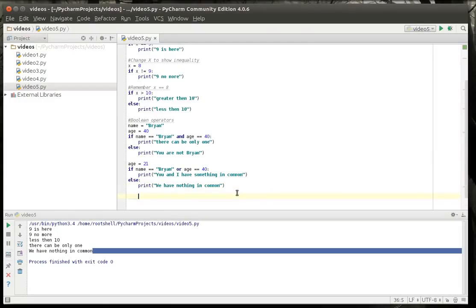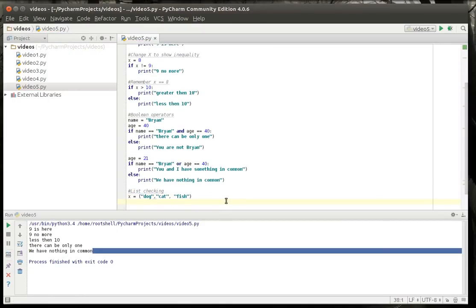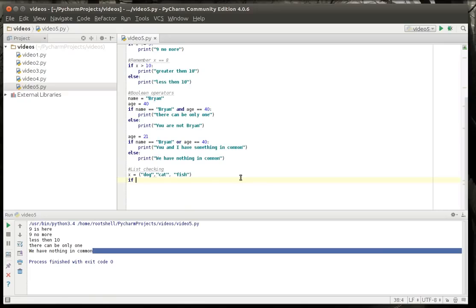And let's kind of dive into lists a little bit here. We're going to do a little list checking. And we're going to say, let's change that variable x to dog, cat, fish. Maybe if I can do that right. And we're going to say if cat, we're going to use the in operator. Print, we have a cat.